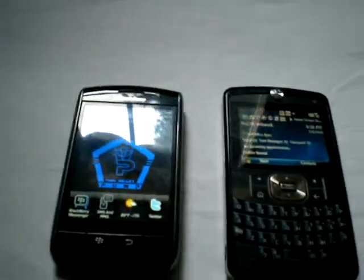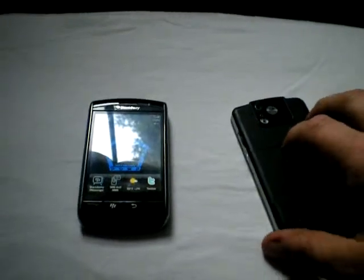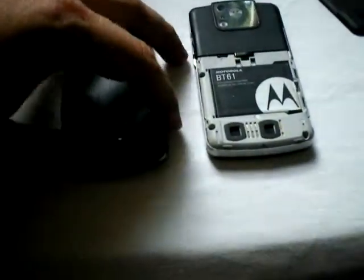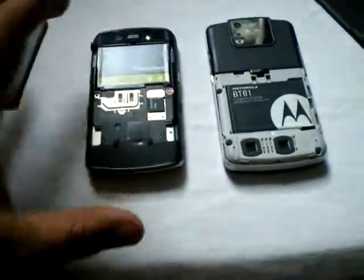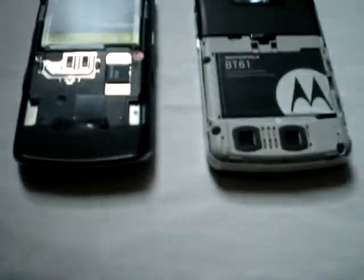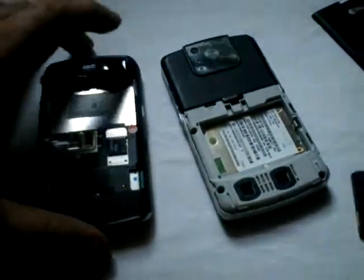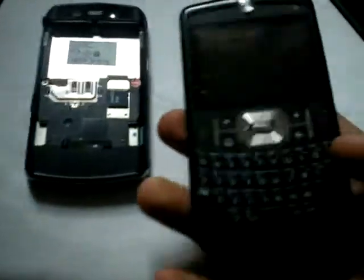Well, as you can see, both phones are still lit up, and I'm probably going to have to break this up into 2 parts, because all I'm about to do is going to take a while. Here's the SIM card. There's SIM card. So I'm going to demonstrate the only reason why I would consider using this phone again.